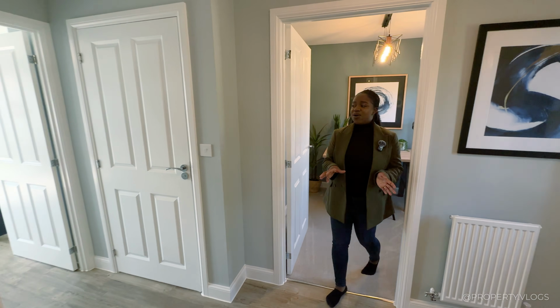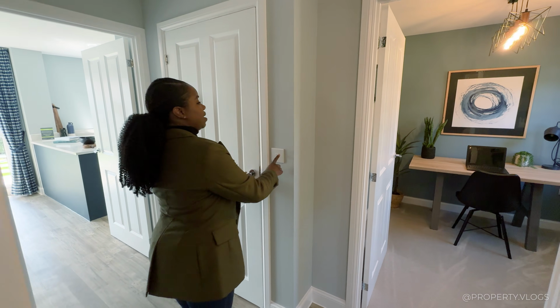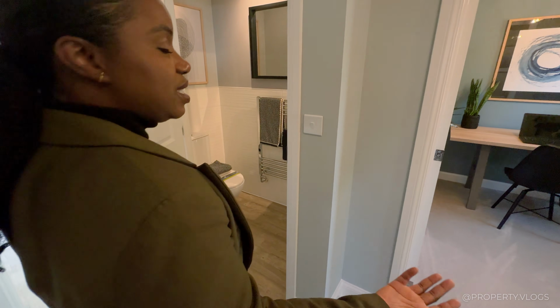So let's go back into the hallway. The next mystery door, it's got a light switch outside, and that gives you a clue because it's a downstairs toilet.